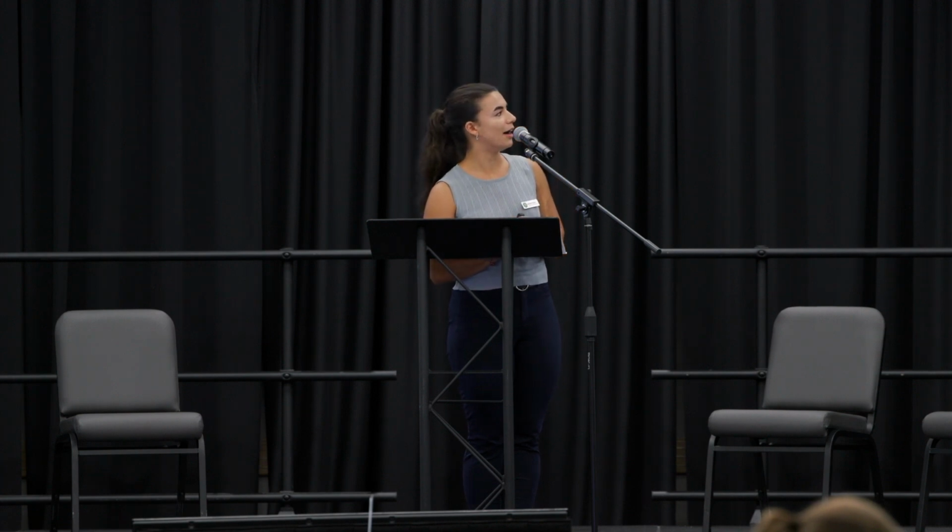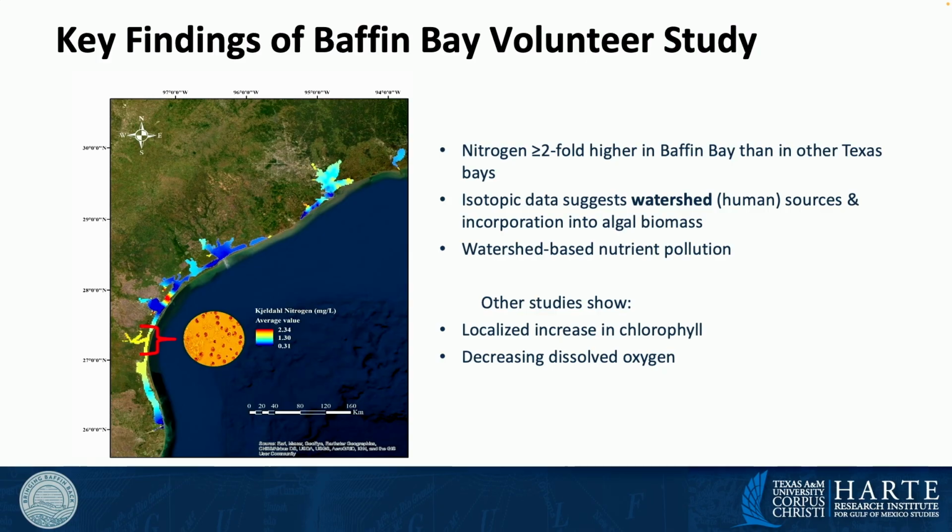So some of those findings showed that nitrogen was a lot higher in Baffin Bay than in other Texas bays. This is kind of a heat map of some of that earlier data, and we've been able to correlate these findings over time. It is so significantly higher that we correlate that with intense eutrophication and overgrowth of algae.